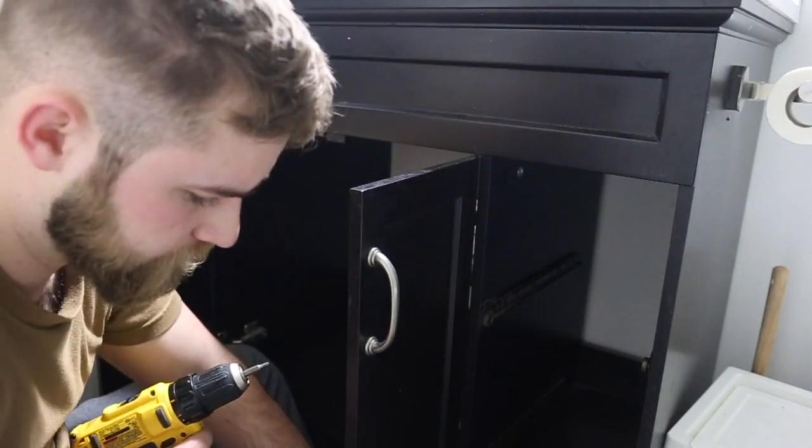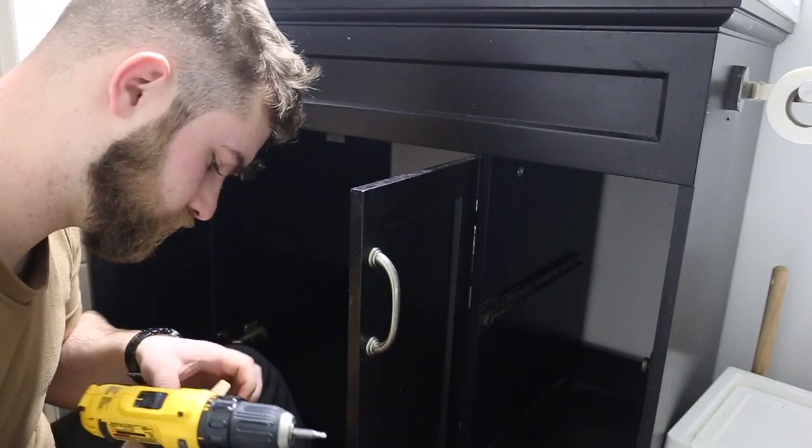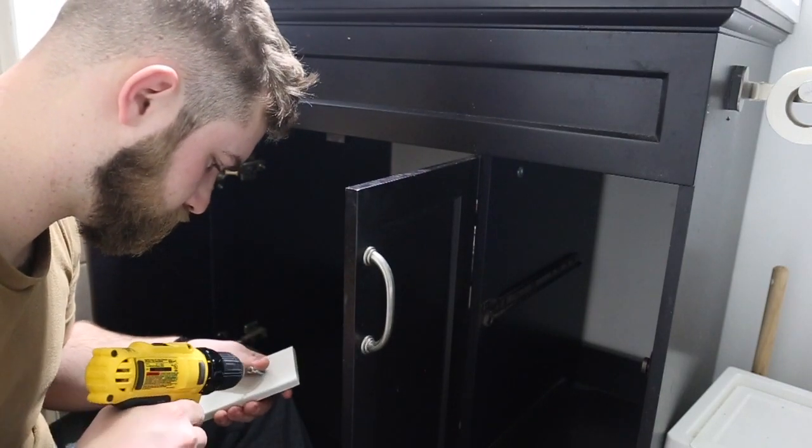So I had to recruit my husband to help me with this because this bathroom vanity was impossible to drill a screw into. He even had a hard time doing this. I don't know why, but it was so difficult.